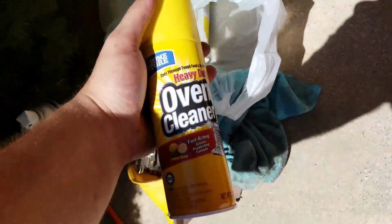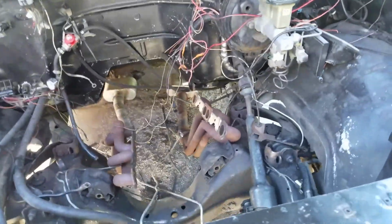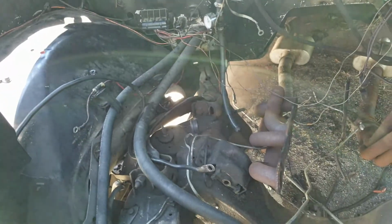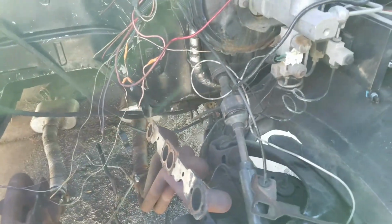But this is what I'll use to degrease it. I've got oven cleaner. It's only $1. And LA's Totally Awesome degreaser, which I'll use after the oven cleaner. So I'm going to go ahead and use the oven cleaner first. I've used it on rims before. Got a video on that. And it works out pretty well. You just need to watch out for it because it will eat metal. But it should clean this up a lot. Got a lot of caked on grease, mud, dirt, everything. I'm going to try and make it look halfway decent at least. I need to plug up that hole and those two holes.